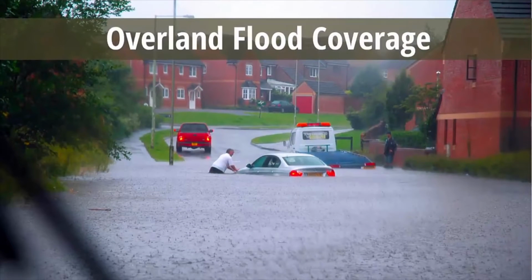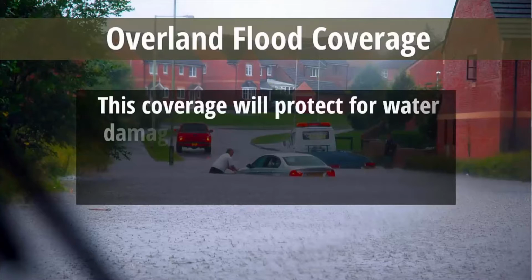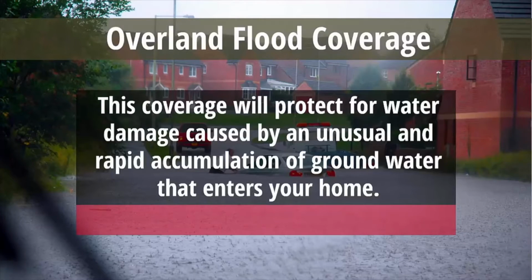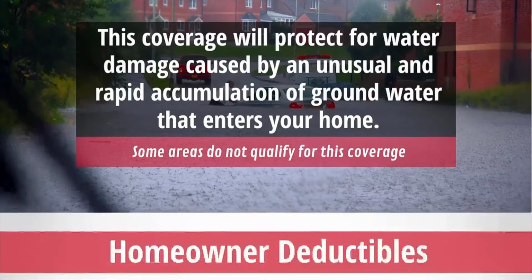The second coverage is known by many different names, but the general area of coverage is for Overland flood coverage. This coverage will protect for water damage caused by an unusual and rapid accumulation of groundwater, such as a torrential rainfall that enters your home. There are different limits and types of this coverage. Some areas do not qualify for this coverage, but most areas are eligible.